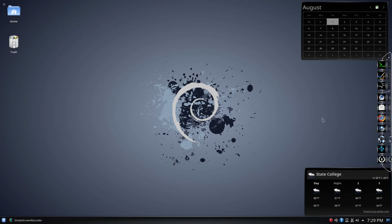The only thing I'd like to do differently, I could not figure out. I haven't dug through all the CSS files and whatever else. I'd like to get rid of this white border. If anybody can help me get rid of that white border, that'd be cool. It's not super bad, but I like this.